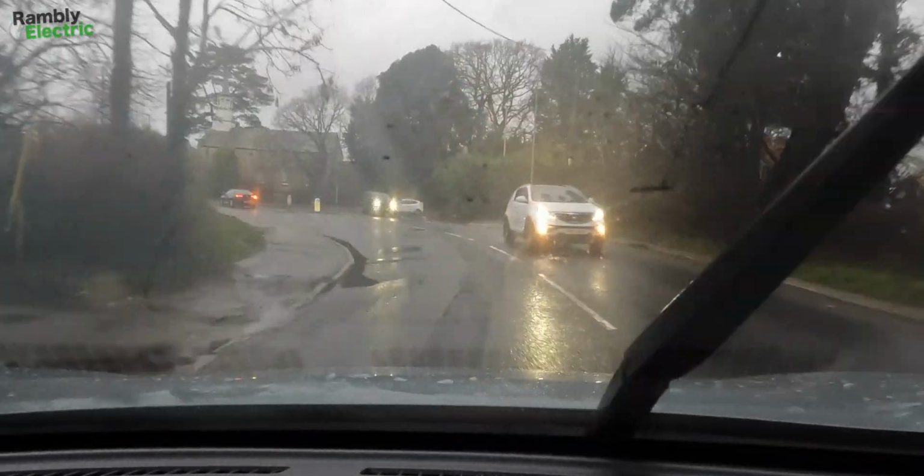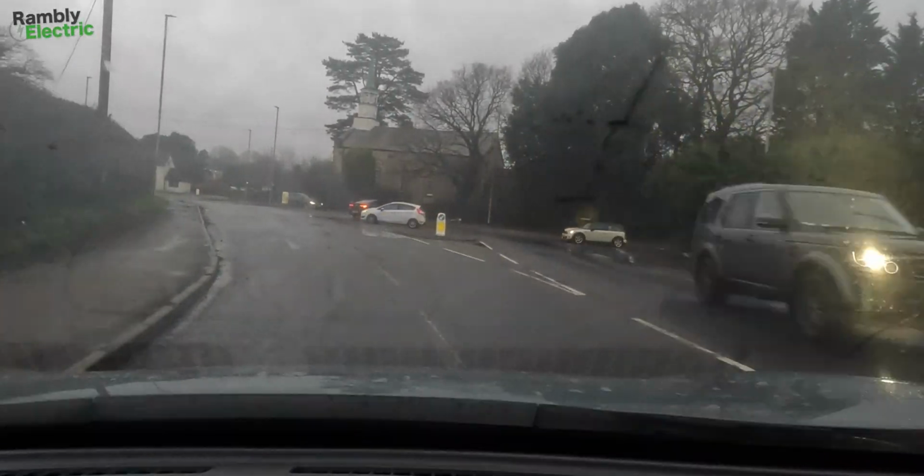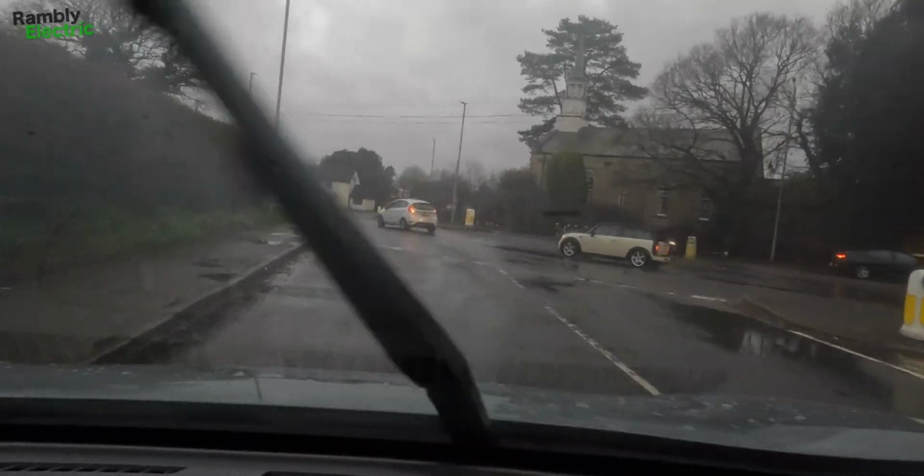So I mean, at least I can carry on driving the car. I mean, 21st century problems. I can drive the car. That's the main thing. So I'm not overly bothered. I just can't use the lane assist function, and the car is very occasionally going to do a weird beeping sound while I'm driving it.